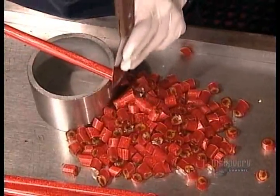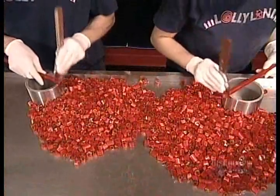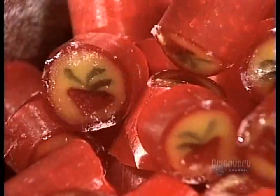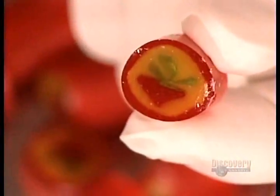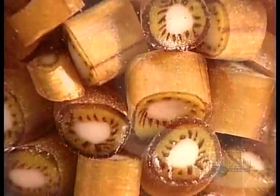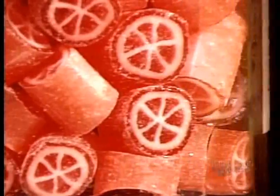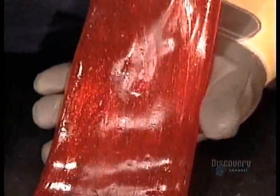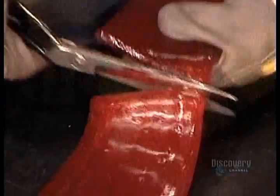When the rod is just the right diameter, the design is in perfect proportion. All they have to do now is cut candy-sized pieces. They use the same technique to make kiwi candy, pink grapefruit candy, and banana candy, to name just a few varieties. Want to order up some candy with a personalized message?